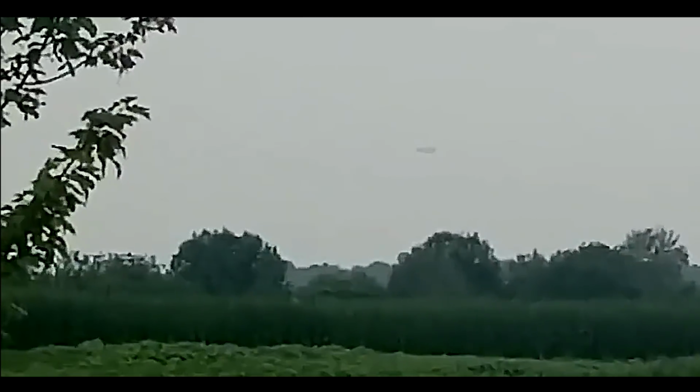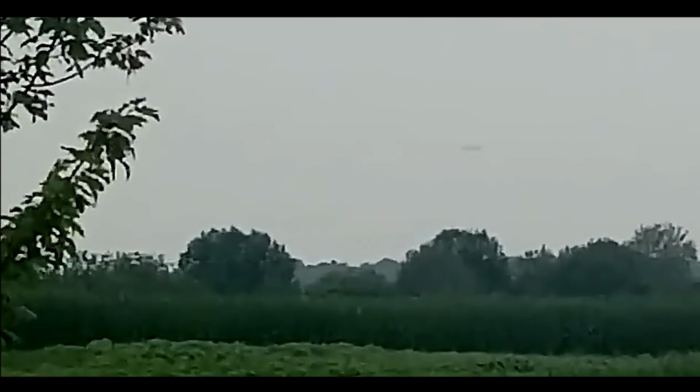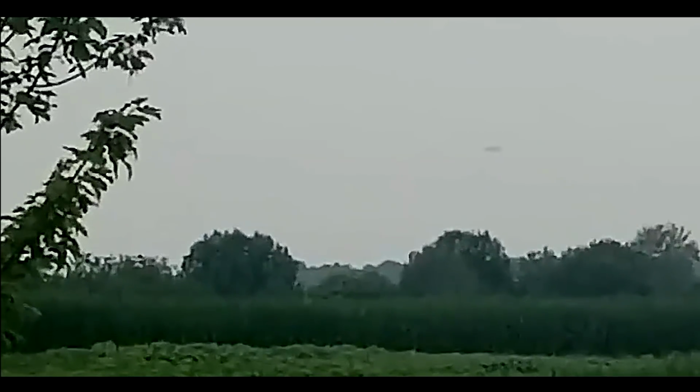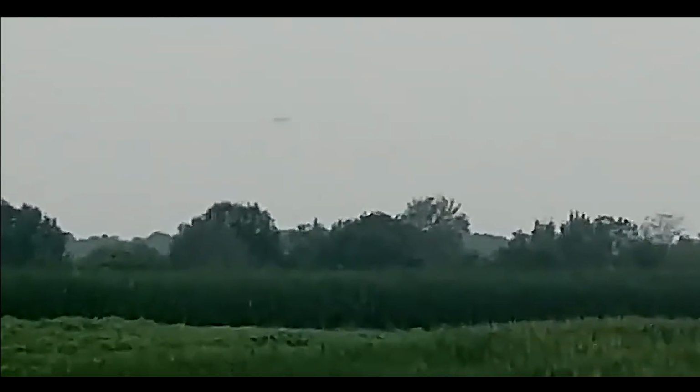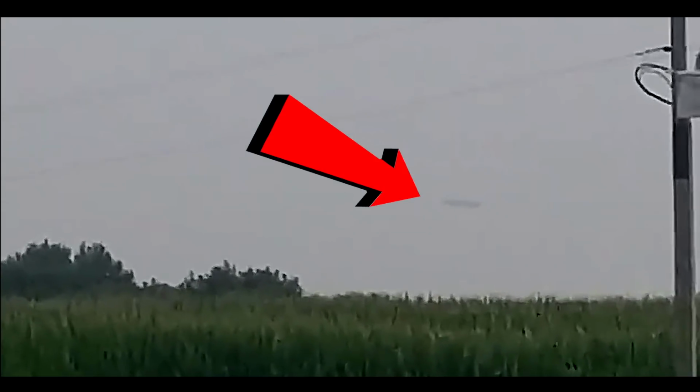He gets his position again. He focuses in on it as much as he can, and it seems to have moved off in the distance. It's a little smaller now. He did the best he could. He tracked this thing for approximately 5-6 minutes, maybe a little longer than that. And this is what we're looking for, people.